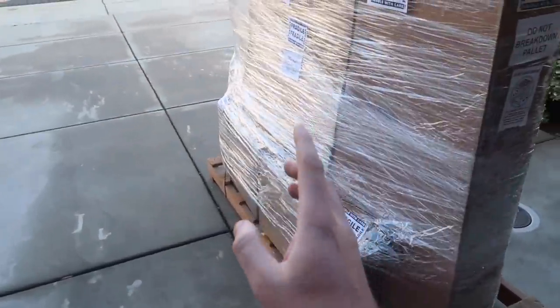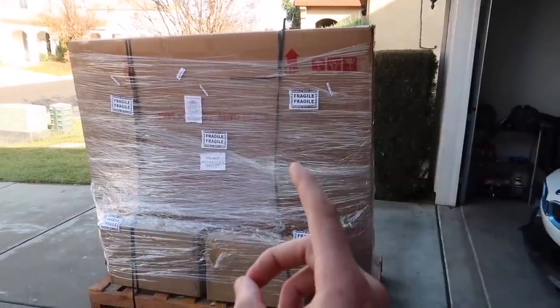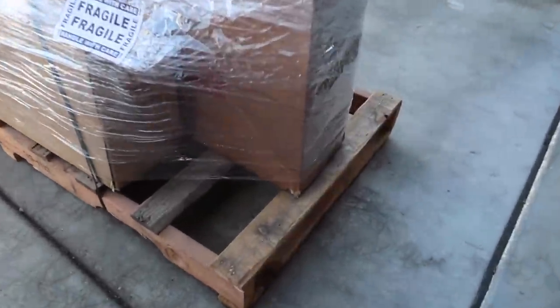Just finished my meal and we got the hood here from KiesMotorsports. This is actually very unexpected. Did not think it was gonna come this early, but we got the hood and oh my god, they went above and beyond in the packaging. I mean, check that out.